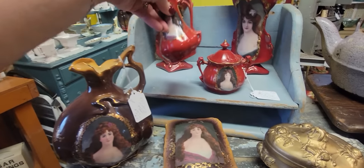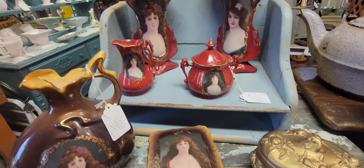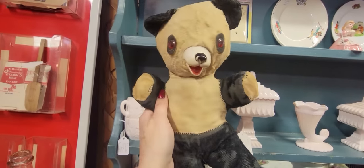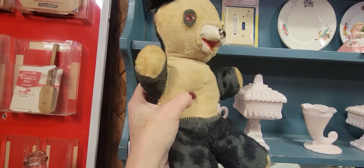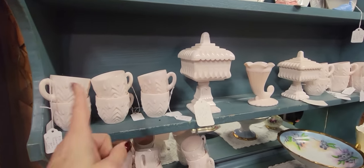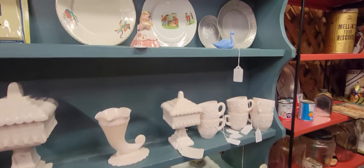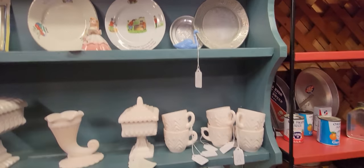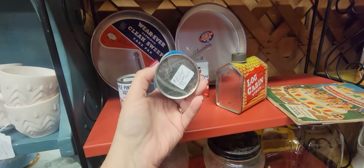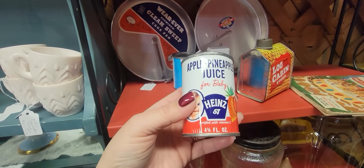Fleur de lis. Flirty lady. It's beautiful. I just sold your brother. Yours is $19. I sold your brother for, I think, $16. Your cute little rubber-faced panda bear. We've got some Jeannette, $29. It's like a pink milk glass. Got some plates. It's cute. Little orange juice cans. Those are $8. Here's pineapple. Apple pineapple juice for babies.